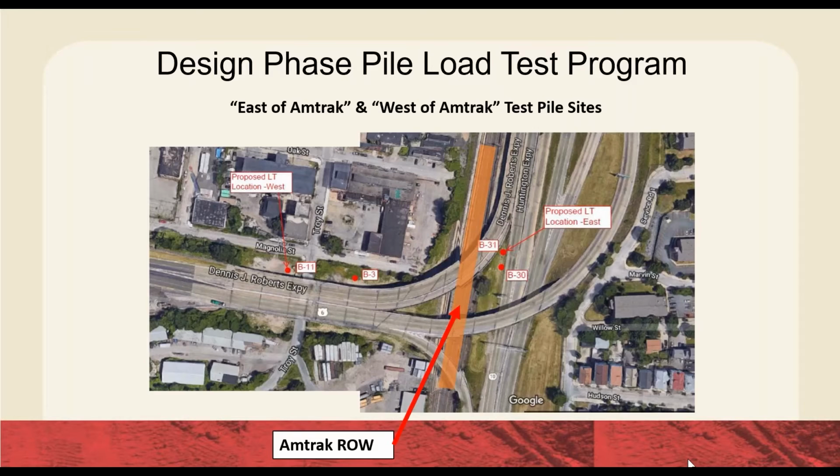So we picked 2 sites that demonstrated the overall soil conditions across the site. We have a site that was located east of the existing Amtrak right-of-way that cut the job in half, and then we had a site on the west end where the soils were more poor. They had more organics, deeper sandy, silty layers, thicker sand silt layers, less dense overall. And this was the worst case scenario area, this B11 boring. And so that's why we obviously chose it, because we want to pick our worst case scenario for determining where to test.